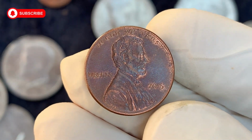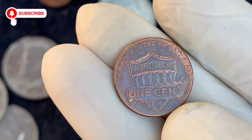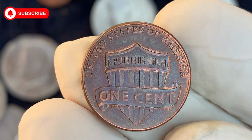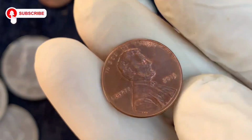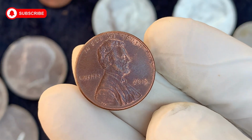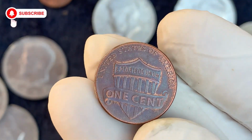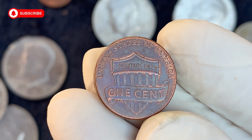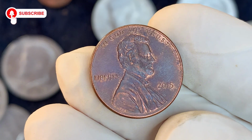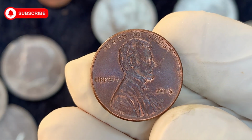The rarity of the 2015 double die is still being established as new examples continue to be discovered. Current estimates suggest that between 3,000 to 5,000 examples may exist, making it scarcer than the 2003 double die we discussed earlier. This relative scarcity, combined with the dramatic nature of the doubling, has created strong demand among collectors of modern-era varieties. Market values for the 2015 double die cent have shown impressive growth since its discovery.